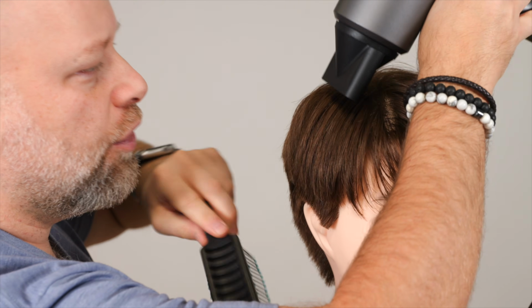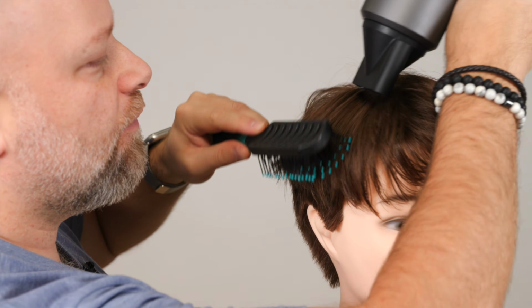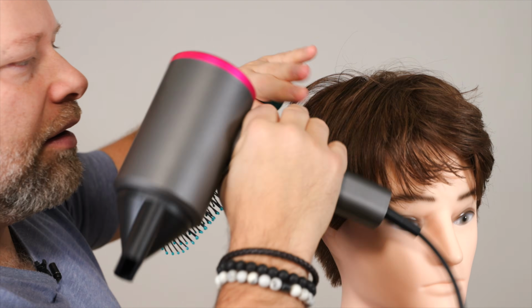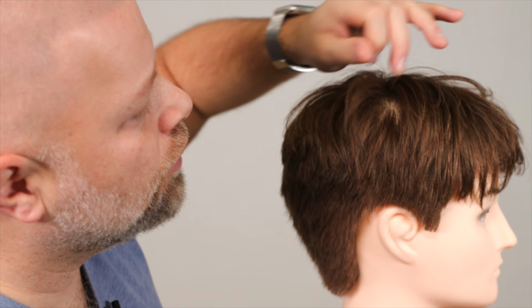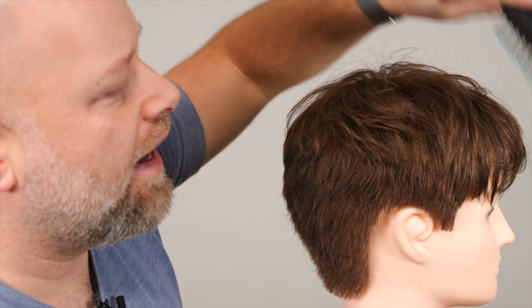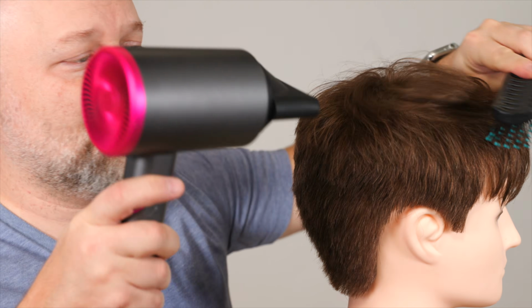You're going to have to really work that hair down and away from the way it naturally goes. Now look what happens. Even on this mannequin head, look at that. See, it's causing a natural split because the hair is going, hey, wait a minute, we don't go that way. Our hair doesn't do that. The hair is just gonna react.